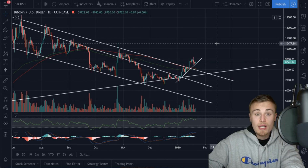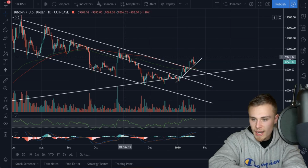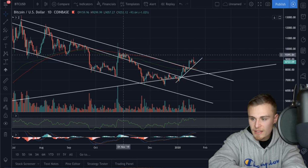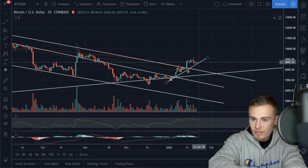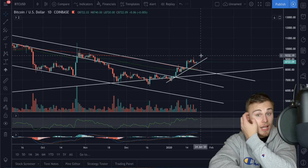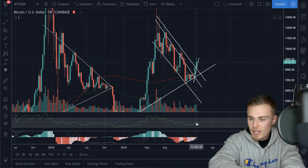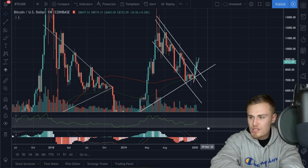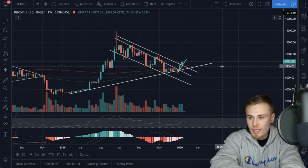So ultimately, just a quick recap on what's going on. We're looking for a break above the previous high, which is around $9,400 on Bitcoin. We are getting very close. There's a small uptrend forming on the daily, and there's a good chance we're going to continue to climb upwards to eventually be bullish. You can see right here, ultimately, if we're just paying attention to Bitcoin's weekly, this is a bullish signal. This is an immediate buy.